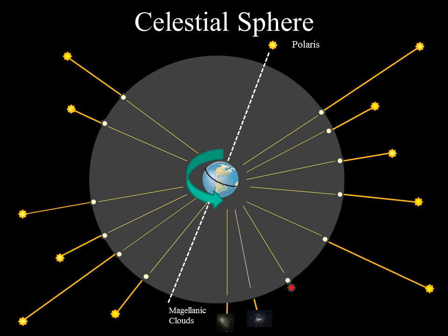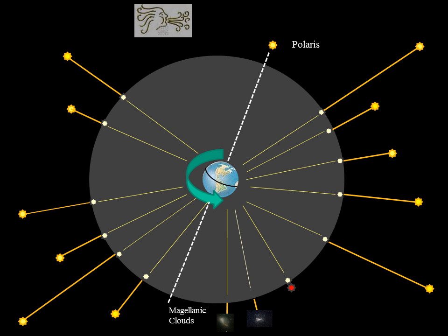Two such objects are the Magellanic Clouds, smaller satellite galaxies of our Milky Way. They were named for Magellan, who saw them while sailing around the Earth in the 1500s. He had no idea what they were, but nonetheless the name stuck.